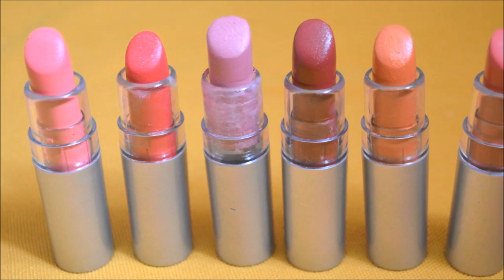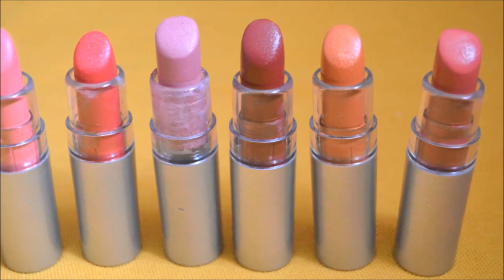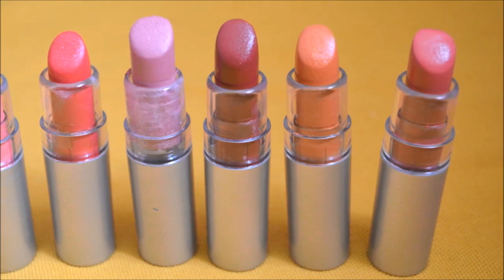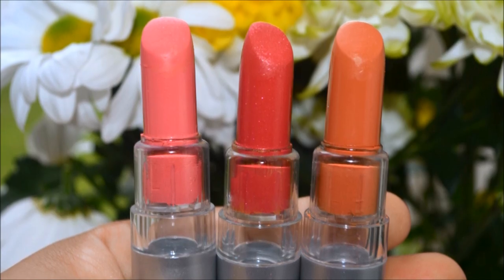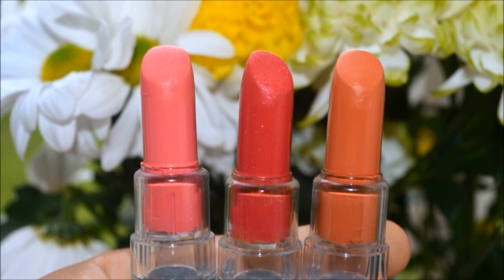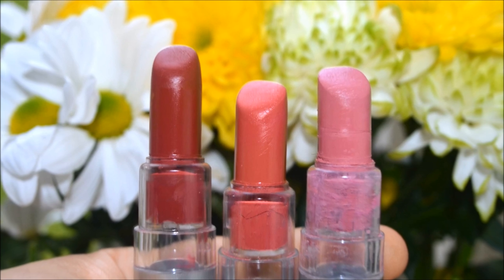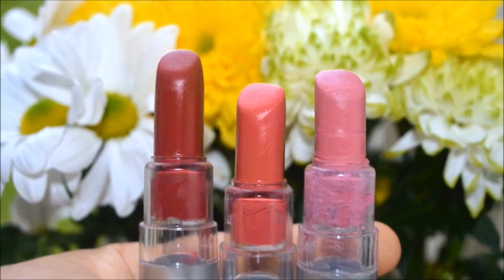I'm back with another lipstick review and live swatches. Today I'm gonna talk about elf lipsticks from the essential line. These lipsticks are amazing and budget friendly, and they have great pigmentation, and they are very creamy and have a long lasting power. You can get these from the elf website for £1.50 each.